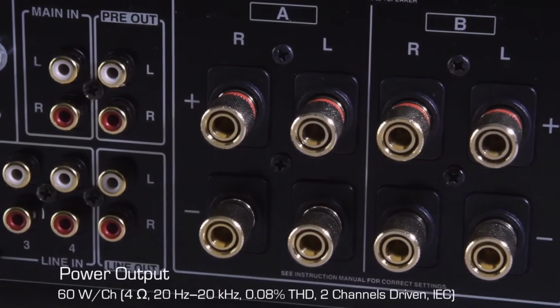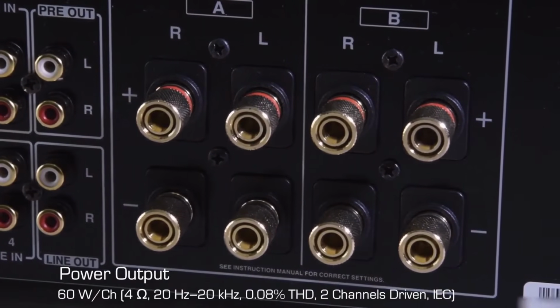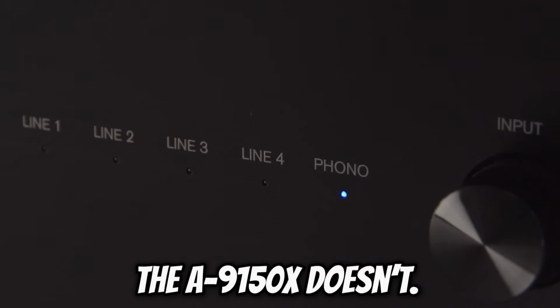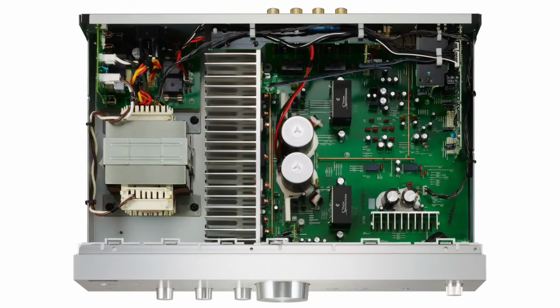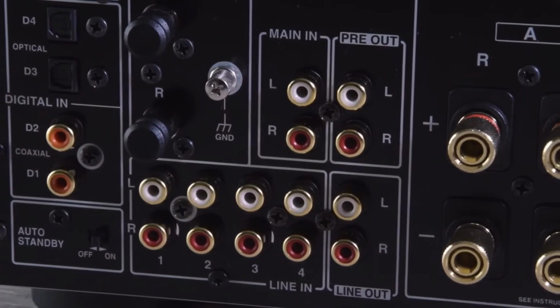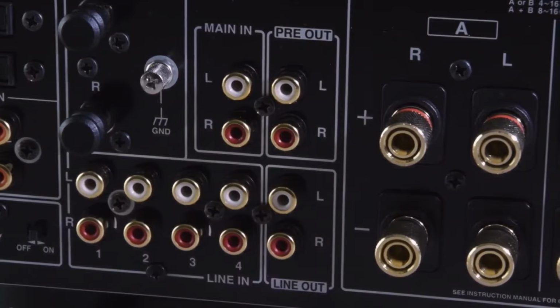It's addictive, but here's where the twist comes in. Most amplifiers with this warm, analog-like character struggle with modern connectivity. The A-9150X doesn't. The 2026 revamp upgrades the internal DAC, tightens distortion control, and adds enough digital input flexibility to compete with amps twice its price. And when you factor in how outrageously affordable it is compared to the rest of this list, it hits you. This might be the best beginner to intermediate amplifier the entire year. A perfect starting point for serious home audio.